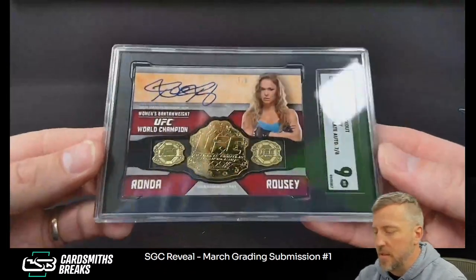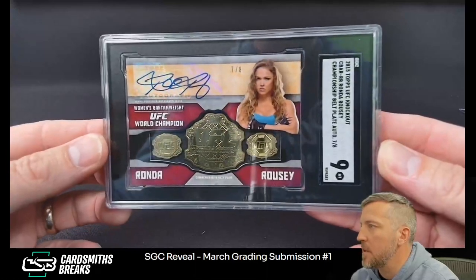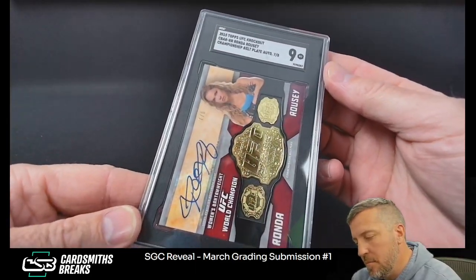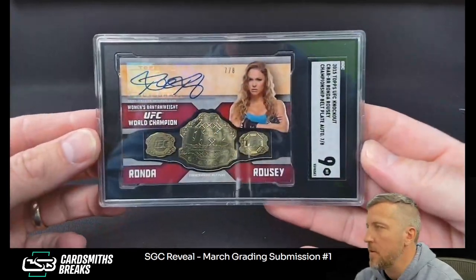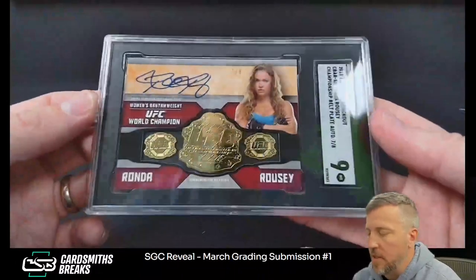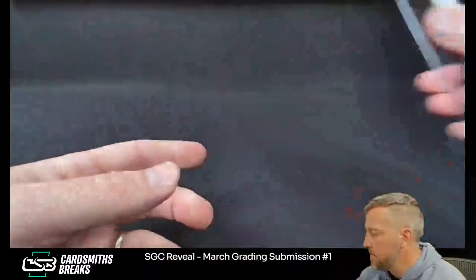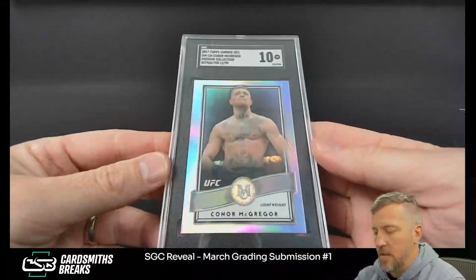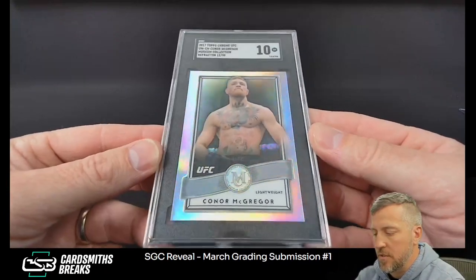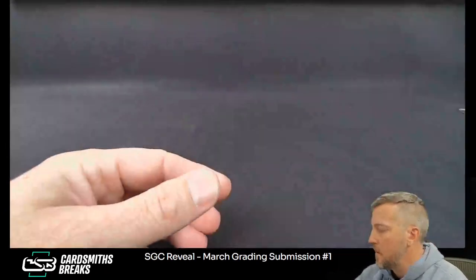I found this Ronda Rousey. Good thing I sold this one at the peak. 2015 knockout belt plate auto. Got a 9. Just wanted to have it slabbed. It's pretty cool. I don't know. I have no memory of even getting this card. And then museum refractor from 17 Chrome UFC. Got a 10. Conor McGregor.